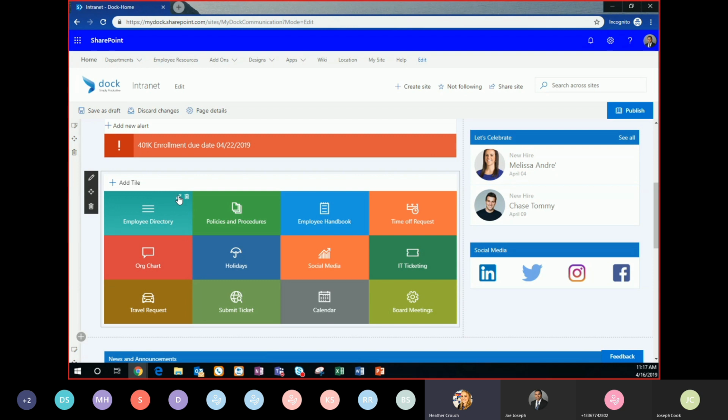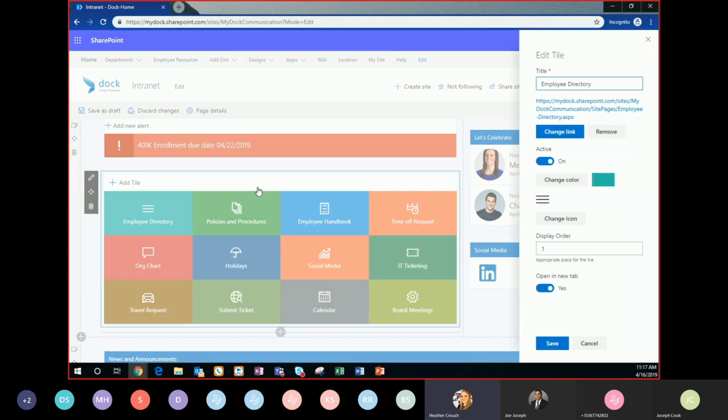So we'll just click on edit a tile here just to show you how customizable it is. During the deployment, we'll actually set it up for you, how you want it to look and feel, how you want it to really function, how you want to be able to navigate through the site. But if you have the capabilities, SharePoint permission levels, if you have the permission to do this, you'll be able to come in and actually edit things too.